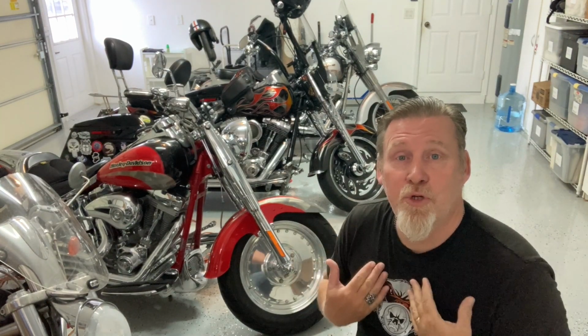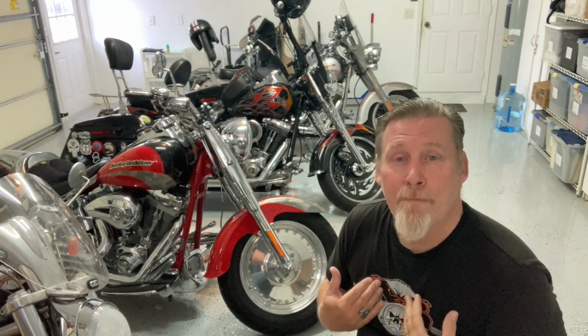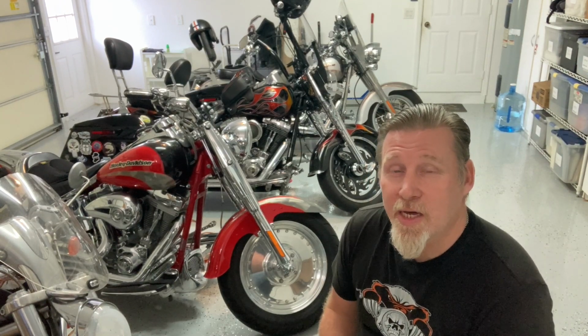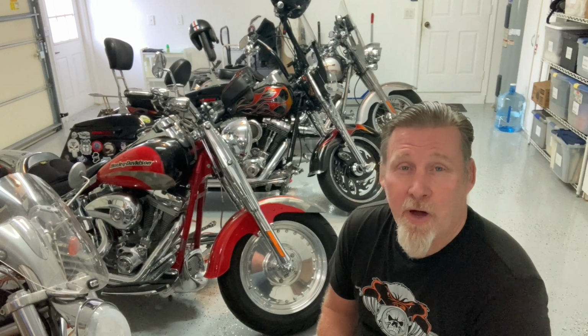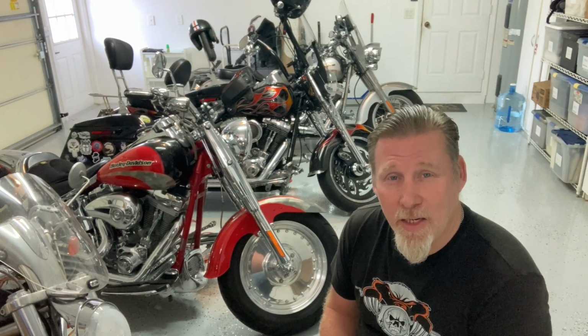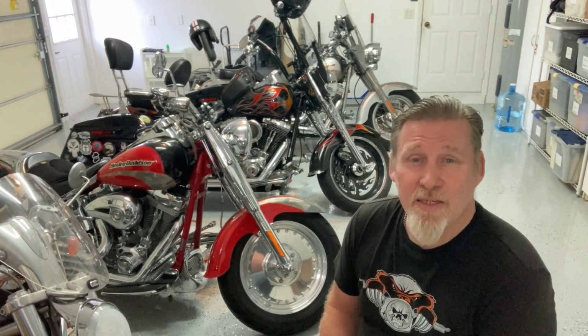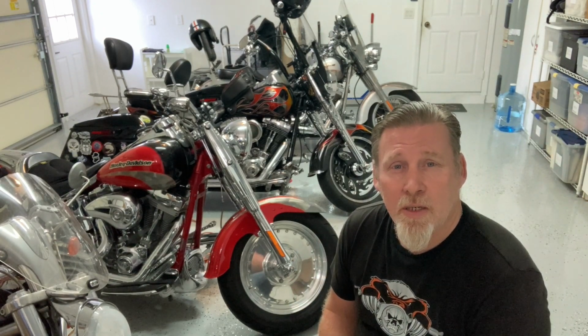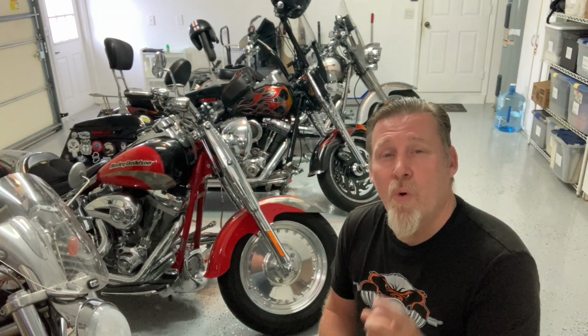All right, number 2. Number 2 was not even on my radar when I started looking into this. I had forgotten all about it. I hadn't even thought about it. But it is the 110th anniversary Harley Davidson Fat Boy Low.